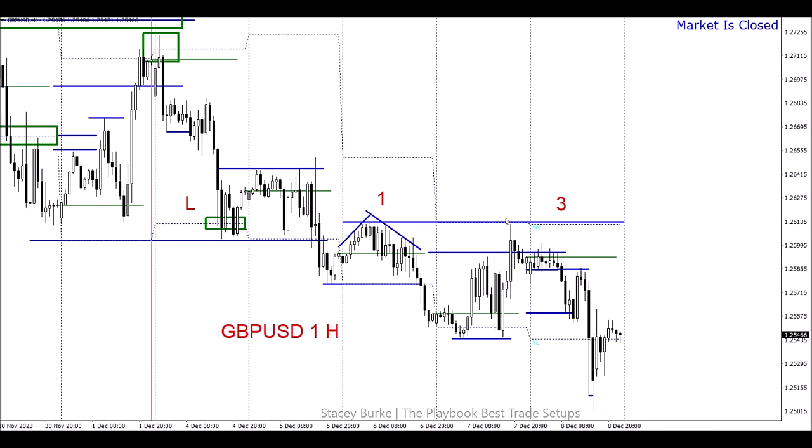I'm just looking at the template. Templates, daily levels, consolidation. They break the level. Lower lows, that means the low is not yet in place.